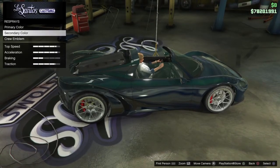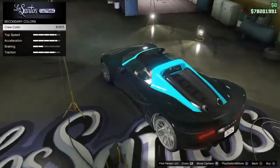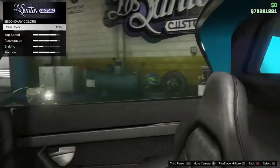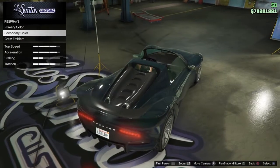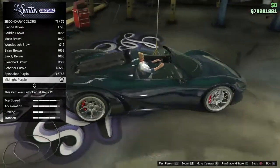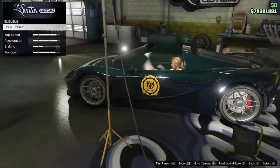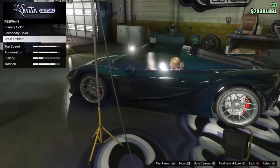Alright, sick. Classic Rockstar. Alright, so the secondary color, so that's going to change the majority of the top half of the car, as well as any secondary options, which I don't believe this actually has secondary options. It's either stock or carbon. So there you go, there's that. The car has on it Midnight Purple as a secondary color, so alright, doesn't really go with green, but I'll accept it. Very large crew emblem right there on the door.